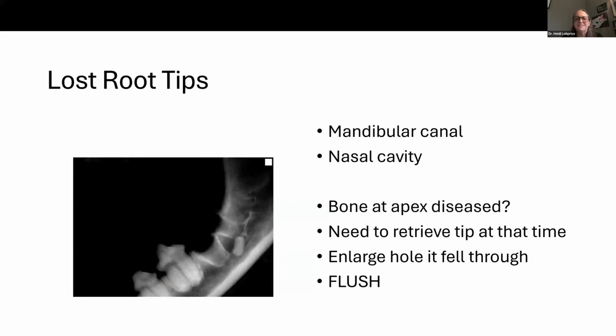So lost root tips, such an amazing feeling when this happens. We can do it in the mandibular canal. We can do it in the nasal cavity. And the key is, as you're looking at it, it's easiest to retrieve the tip right then because this is the loosest it's ever going to be because it hasn't gotten fibrosed. It doesn't have a lot of granulation tissue around it, all right?